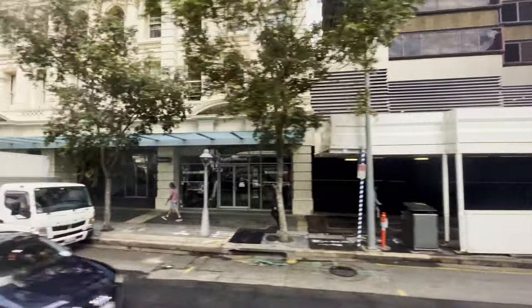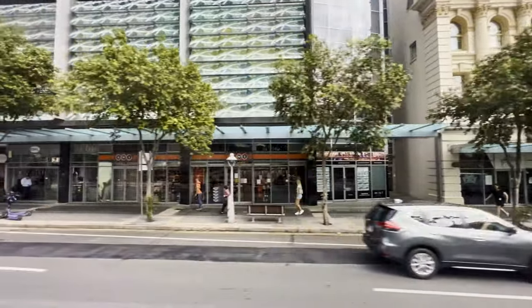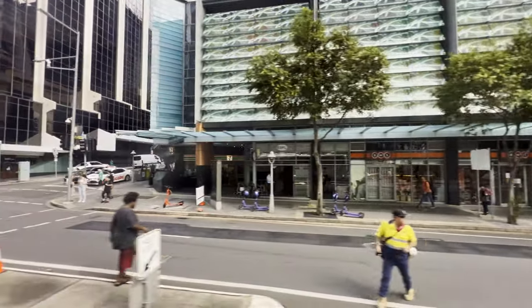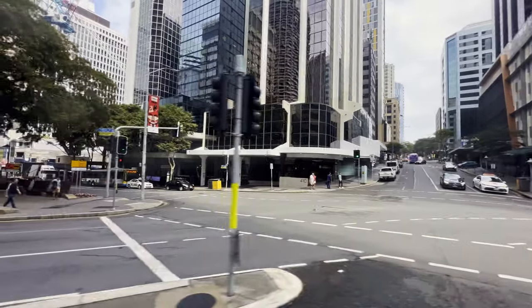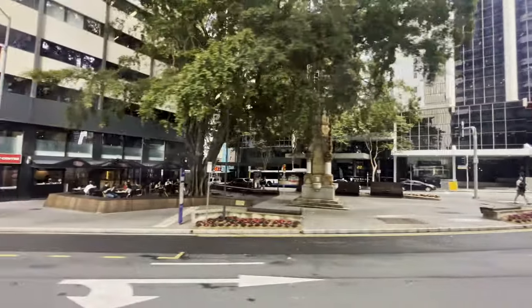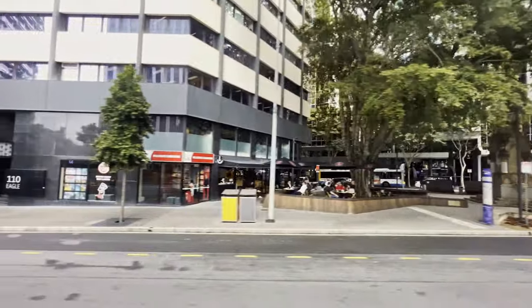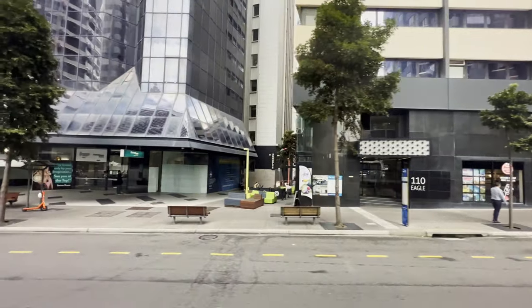As you can see, the only thing that's constant around here is change. We're coming in now to what I call the Golden Triangle, because this is where we've got our stock exchange and a whole lot of international offices, offices of international companies, I should say.